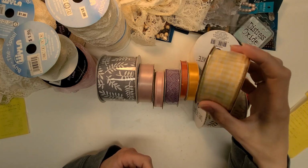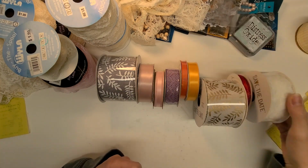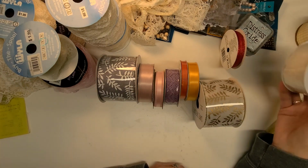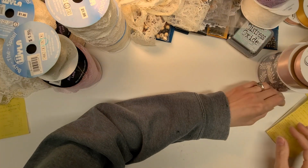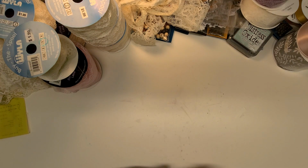The only one that they charged me more for was this one because that was like a spring item that didn't really count as the ribbon section. The wedding one, it didn't matter. 5 for a dollar. Yeah, so I think I ended up with 25. It was terrible. I feel really bad because I did not need any ribbon, but I couldn't walk away from it. I just couldn't do it.